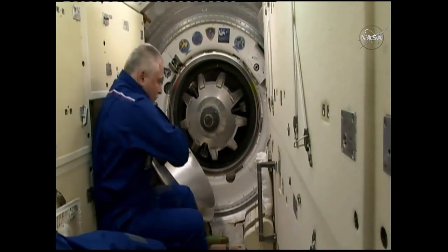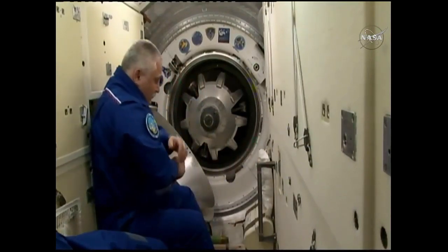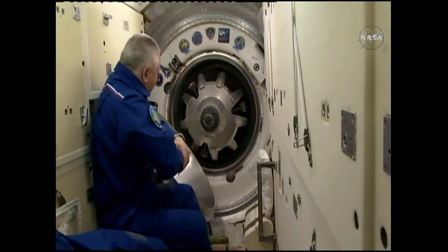And again, right now, just waiting for the pressure to equalize, again, between the Soyuz and the station. The ETHOS flight controller, who overlooks a lot of the life support systems, reporting it's starting to tail off, so things looking good. Getting very close now to that hatch opening. In just a few minutes, we'll see 3 new faces move through that hatch and join the crew of Expedition 52.